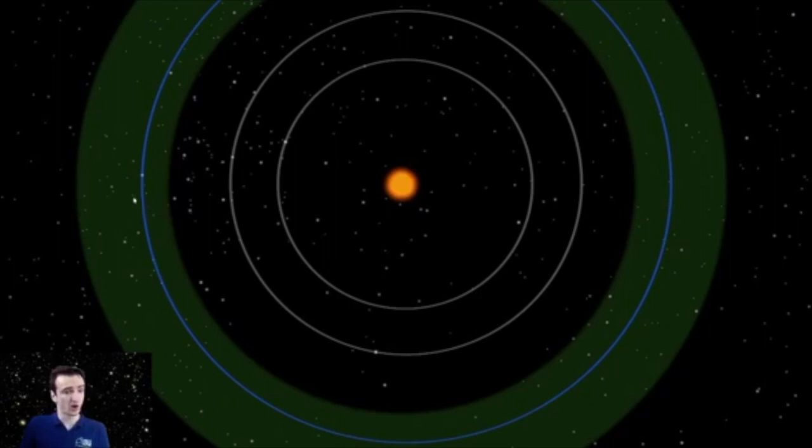This is the area around this star where the temperatures are not too hot, not too cold, but just right to form liquid water. So any planet inside of this is simply too close to the star. It's too hot. It can't have liquid water. Any planet outside of this is going to be too cold. It can't have liquid water because it would all be frozen.